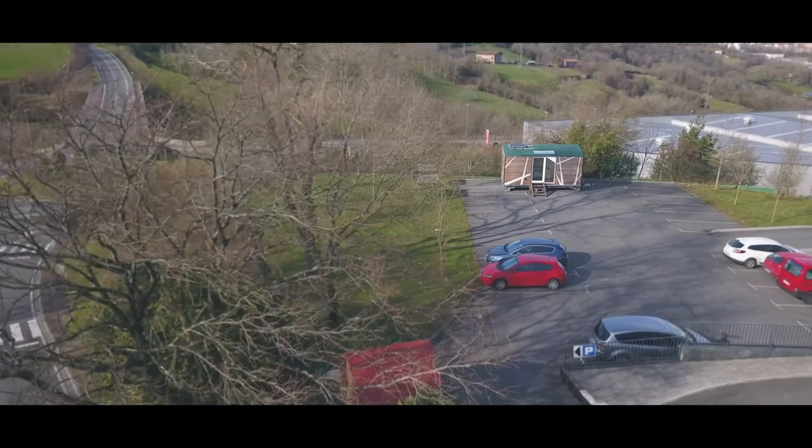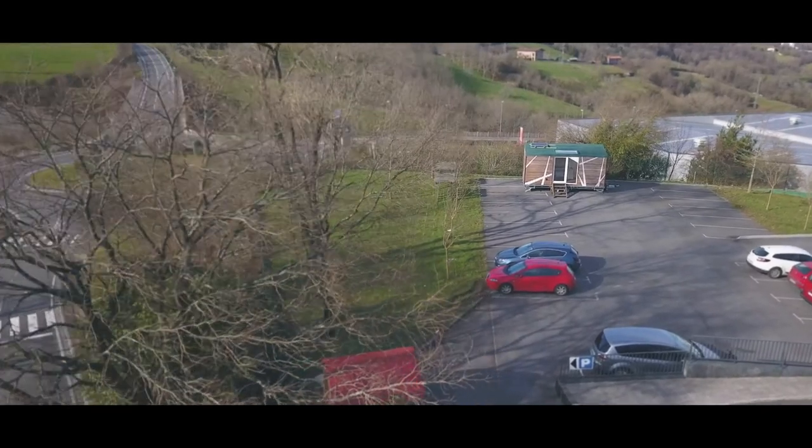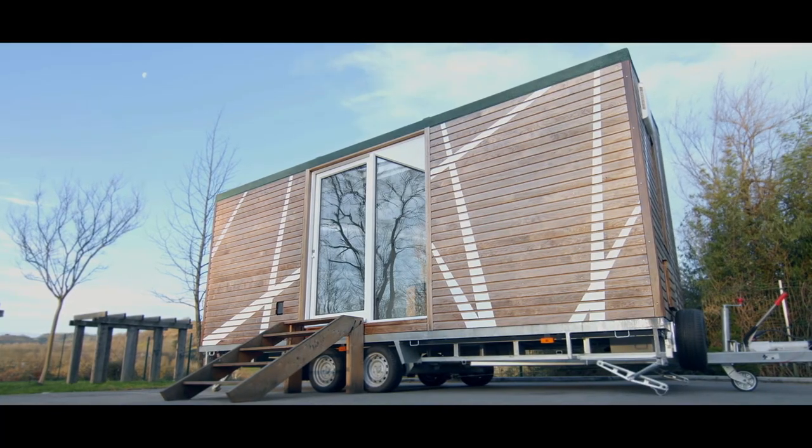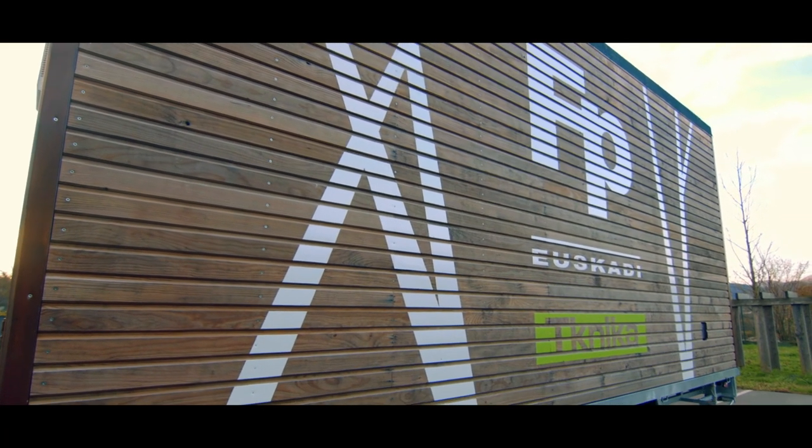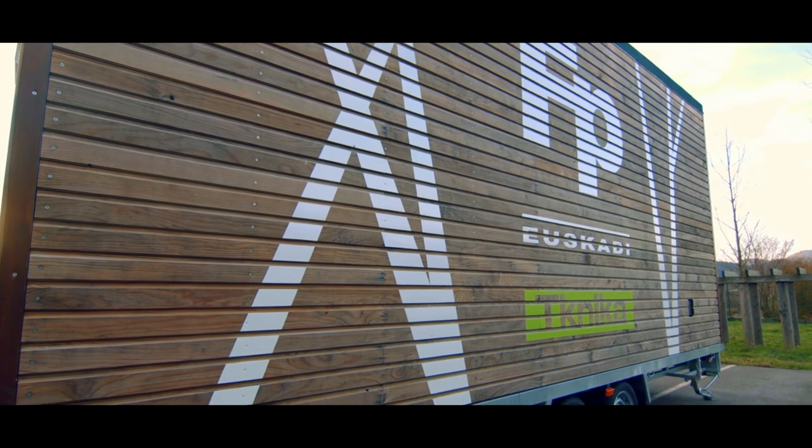The result is a tiny house which showcases the value of teamwork and promotes respect for the environment, all of which is encompassed by the new training programs of the 21st century.